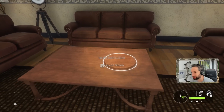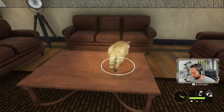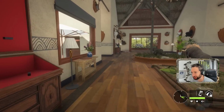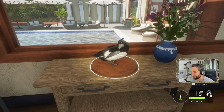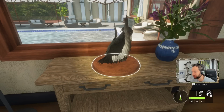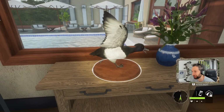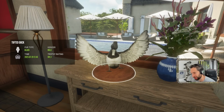Yeah, let's do that. Let's put the blonde raccoon here. I thought there was a 10. Oh, 9.9, I guess that could be him. Let's put him here. And then we can put our huge diamond tufted duck over here. I like it here better because it's a little bit higher up. And we'll be able to see it. Technically, it was in like a normal sitting pose, but I like it a lot better. It was just like this when we shot it, but I like it a lot better like this. There we go. 981.3 giant diamond tufted duck with the recurve bow.